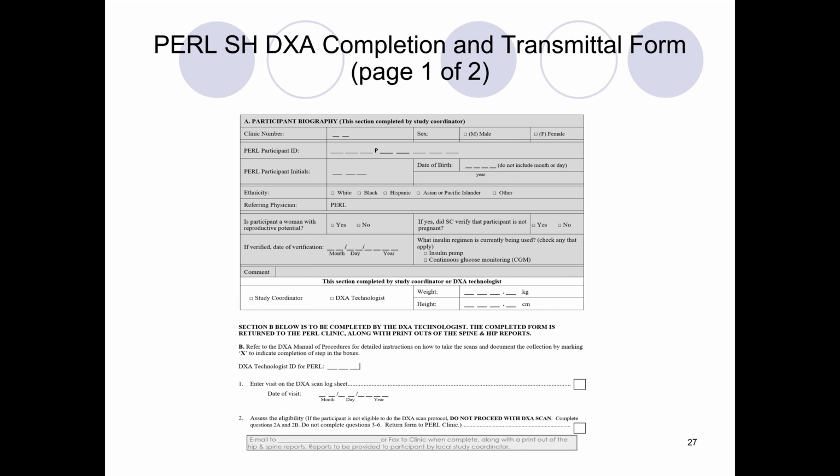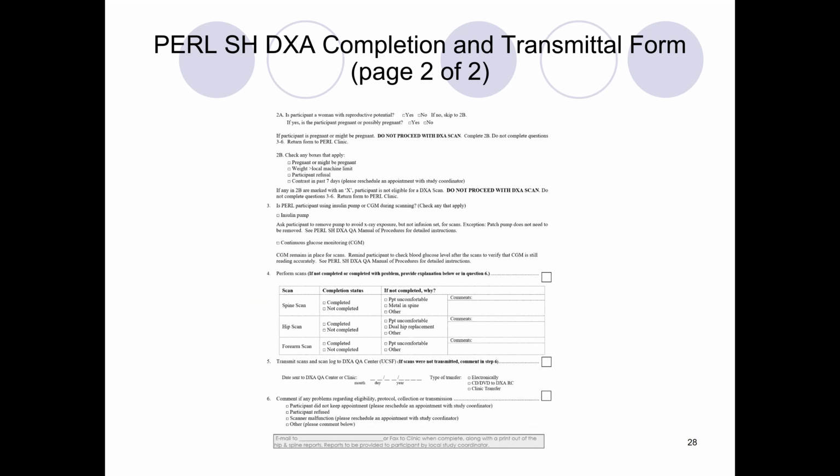For the completion and transmittal form, as I've mentioned before, Section A is what the study coordinator will be responsible for completing. And then Section B, you will complete, and we can go through it together. For Section B, you would enter in your tech ID code. And question one, entering the date of the DXA scan, DXA visit. Number two is a question on eligibility. Let's go on to the next page.